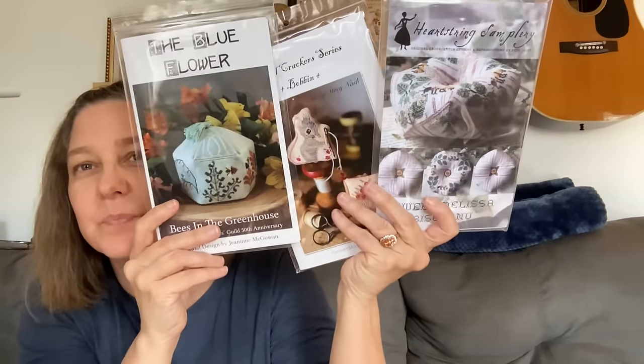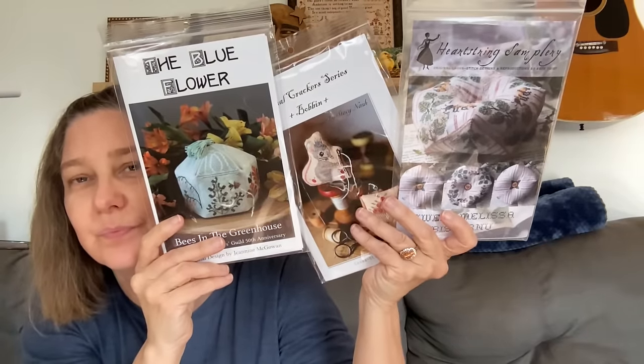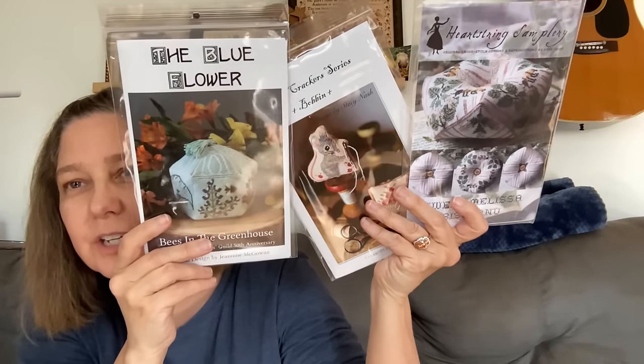And I must be, look, I'm into 3D things. All three of the patterns that I got from Market are 3D. Well, he's kind of 2D, but whatever. Yeah, I'm into the 3D thing. So that was my Market haul.